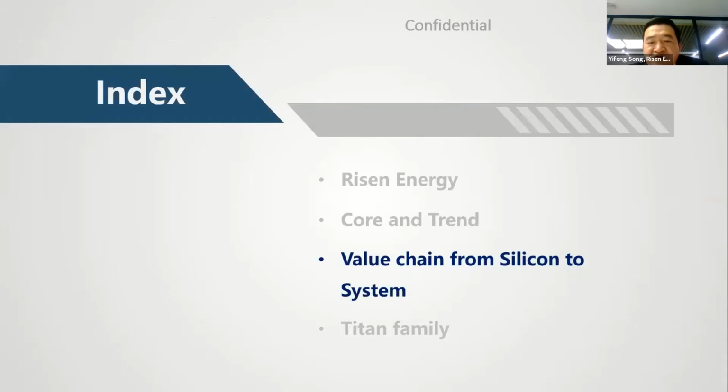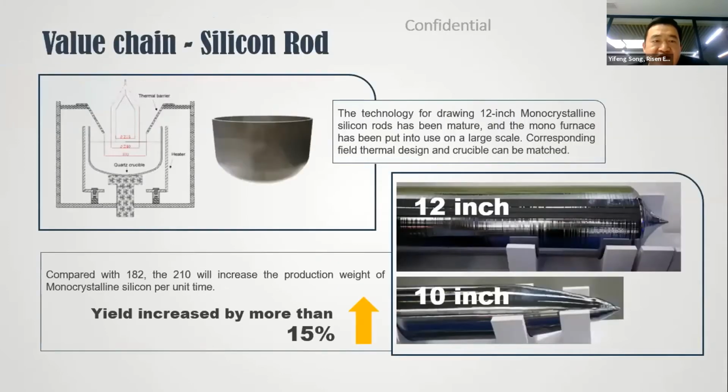So then how about the benefits to the value chain by the 210 cells and the 210 modules? I can give you some brief introduction. Firstly, let's talk about the silicon rod. If we compare with the 182 silicon rod, the 210 will increase the production rate of the monocrystalline silicon per unit time. After the calculation, we can see that the yield increased by more than 15%. So it will decrease the cost from the silicon side.